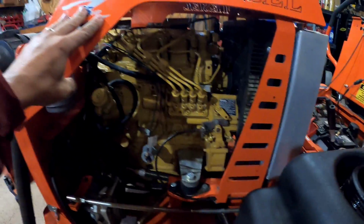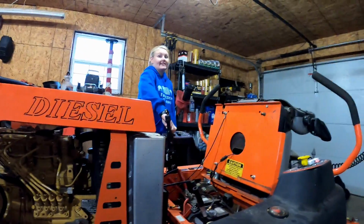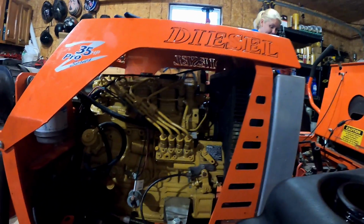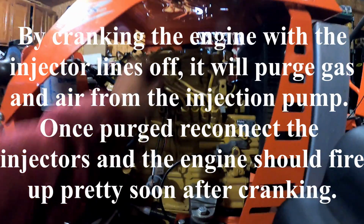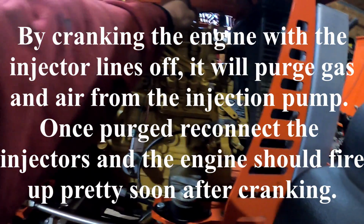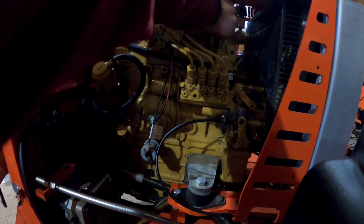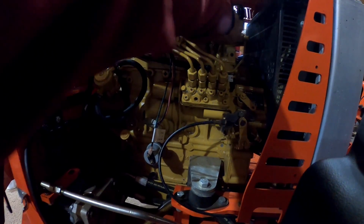Alright, so she's going to crank it over. Ready? Now that we got the battery charger on there. What's one more thing dead, right? It's not dead. We hope. Alright, go ahead and crank it. Alright, stop. Let's go ahead and tighten these back up, see if it'll fire. Alright, definitely got fuel coming through now.